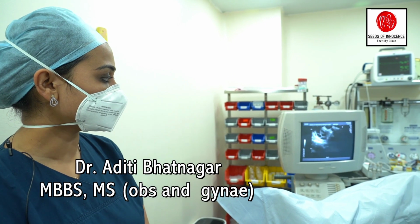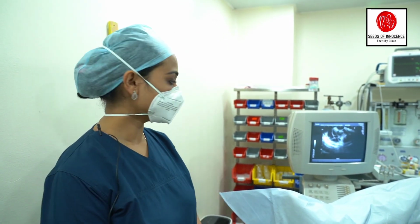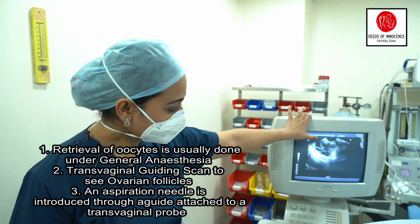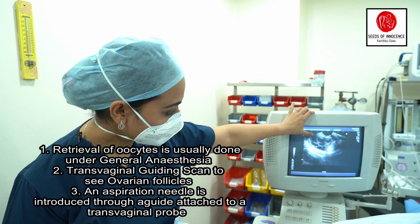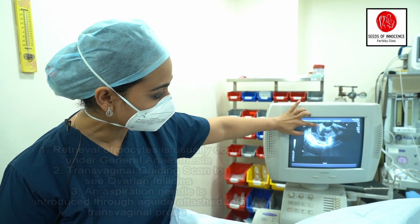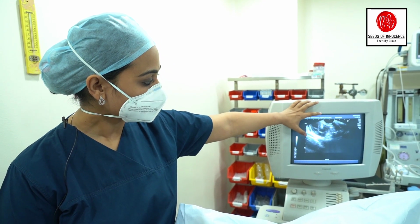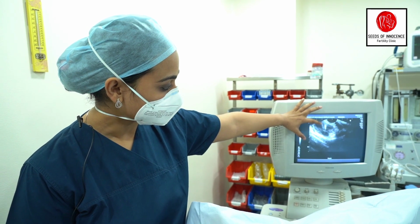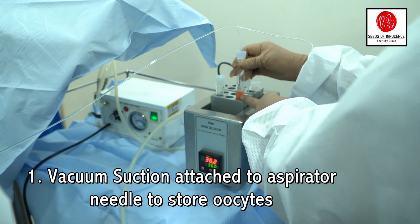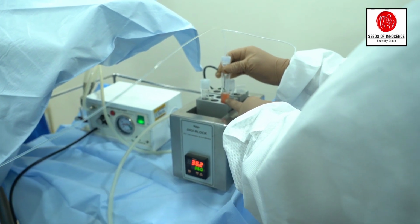So as we can see, we have started the process of egg retrieval for the purpose of egg freezing. Here on the ultrasound we can see that through the transvaginal scan, follicles are being seen. A number of good follicles are seen, and this is the needle going into the follicle, and the aspiration has started. Slowly, each egg will be aspirated and collected into the tube. This collection will continue until we aspirate all the follicles, and then the tubes will be handed over to the embryologist.